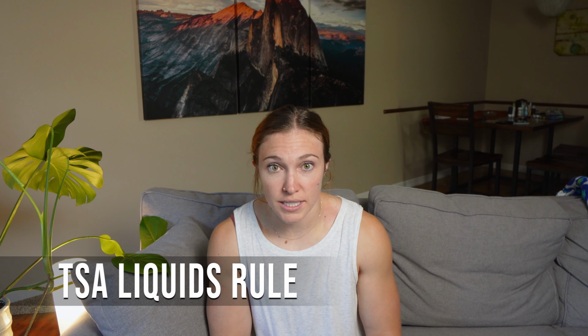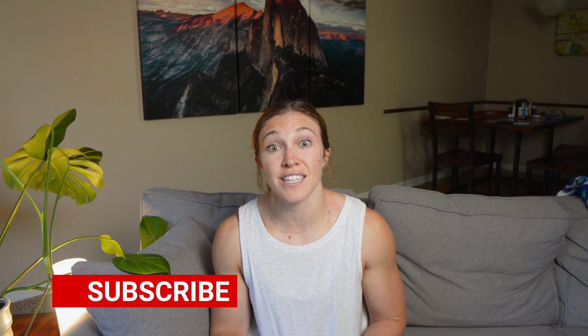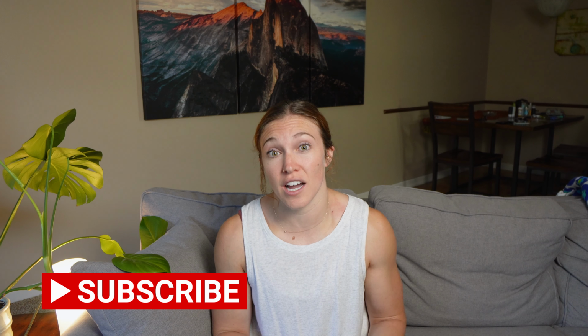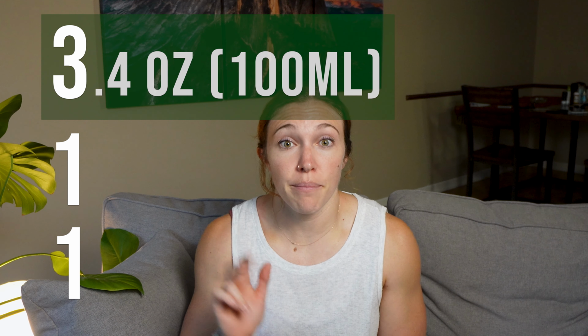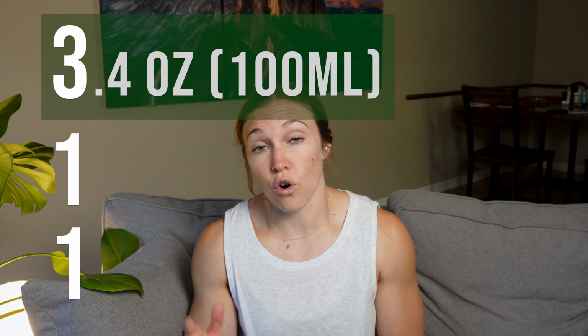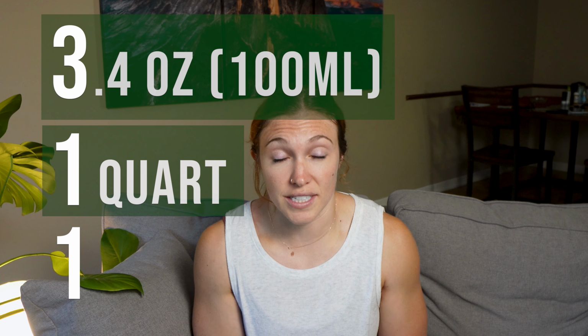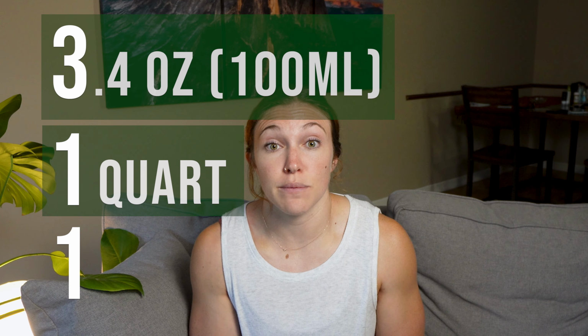First, we need to talk about TSA's Liquid Rules. This will help you decide how to travel your toiletries when packing a carry-on bag. So TSA follows this 3-1-1 rule. What that means is you can carry 3.4 ounces of any liquid or gel, or as many of those as you can fit in a 1 quart size bag, and that is per one traveler.